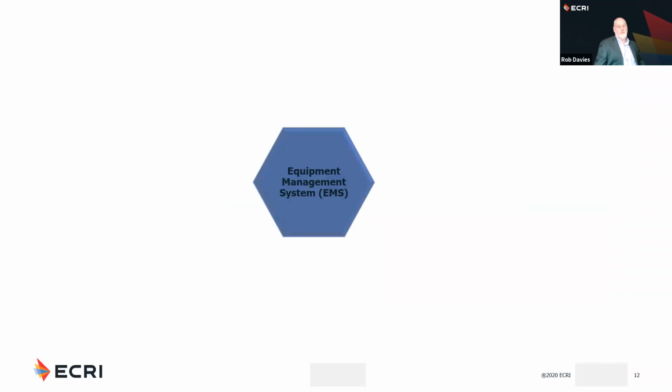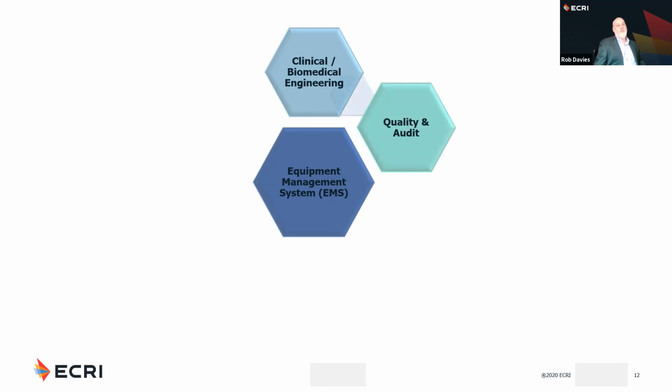So we have seen the more traditional way that an EMS is used by clinical engineering departments and biomeds, but the need for a system like this is now growing way beyond just the technical staff. Every healthcare organisation now has both internal and external auditors. They are measuring and auditing to make sure that equipment is being maintained, that it's accessible, it's ready to be used when it needs to be, to make it a safer environment for both patients and staff. So knowing what there is and getting that information out is vital for the quality and audit area of a healthcare organisation.